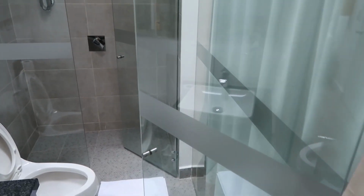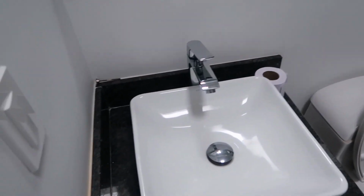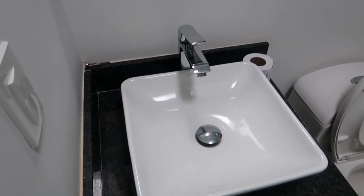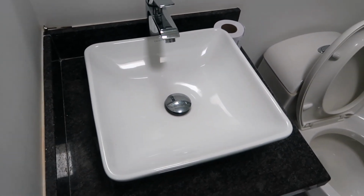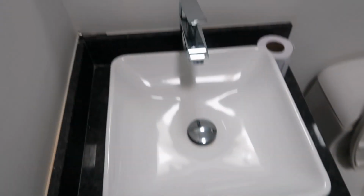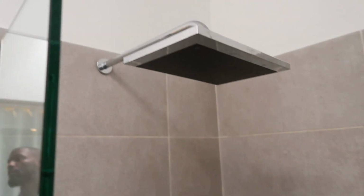And each bedroom has its own bathroom. So this is the bathroom right here. Very modern. And again, I'm paying about $18 USD a night to stay here. So, bathroom, shower, simple, okay? Now, walk into the room.